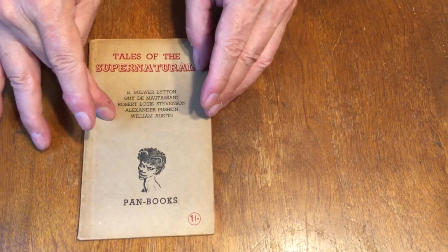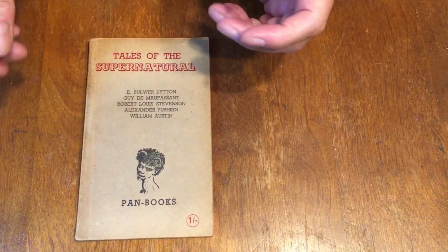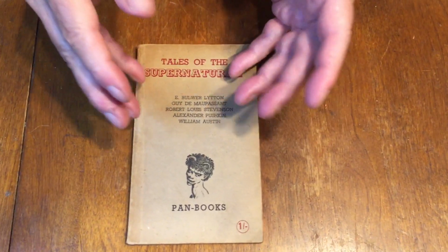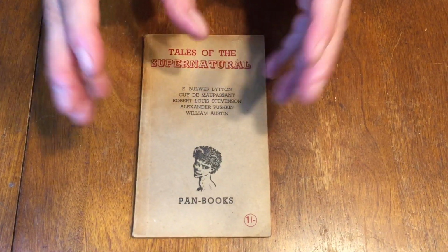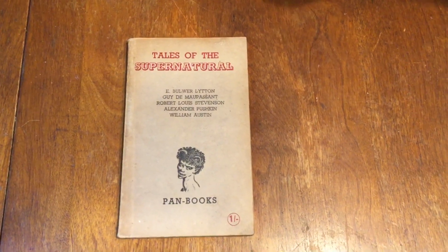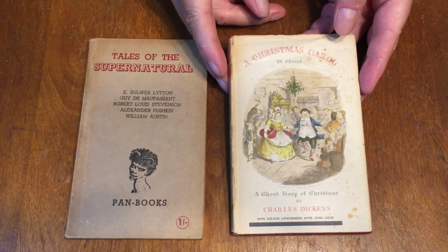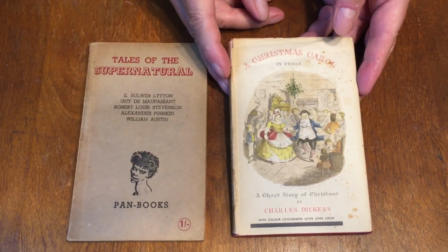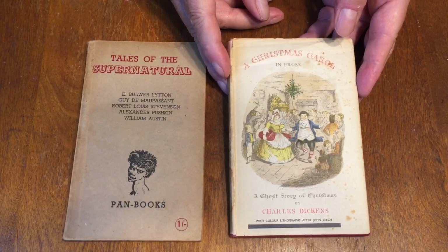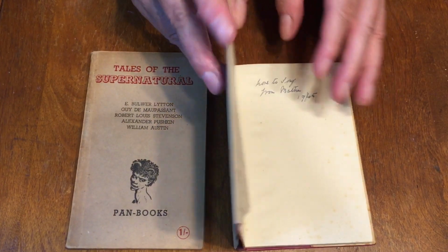Now, this is a paperback, but at this time Pan was kind of feeling its way, and they were doing some paperbacks, they were doing some hardcovers and dust jackets, little hardcovers. So the next book that they did, no number in the series, was Christmas Carol by Charles Dickens. This was published in Christmas in 1945, and it's a hardcover and dust jacket.